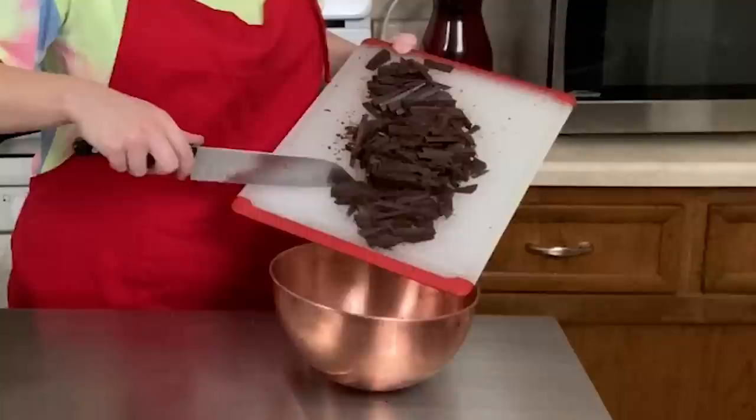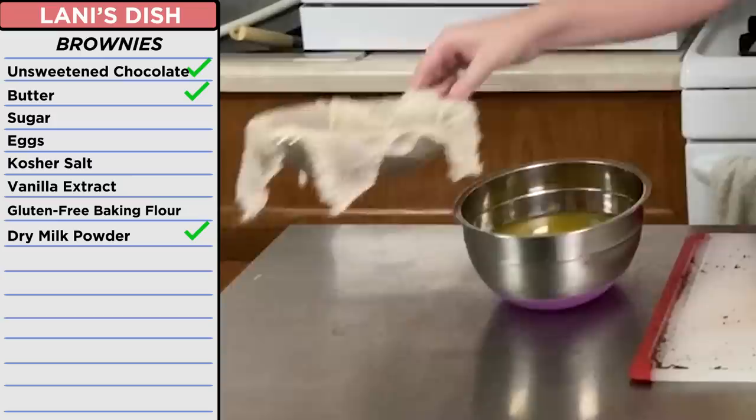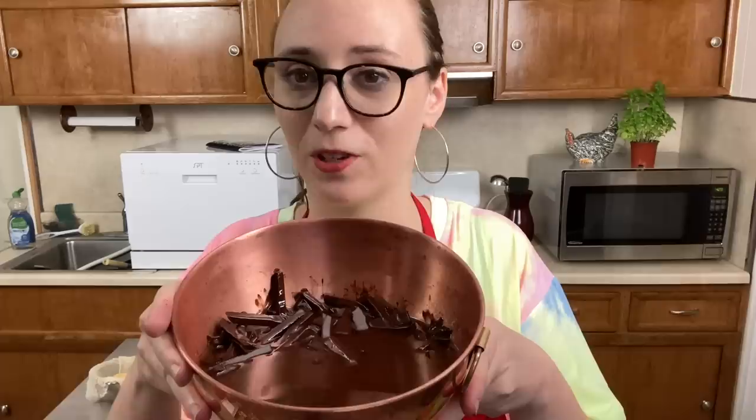Is now in my bowl. What you're seeing here is my brown butter solids, and down below is my brown butter liquid. I'm gonna add this to the chocolate and then put it over my double boiler. Chocolate covered in liquefied butter. It's exactly what you would think that looks like.